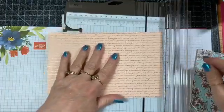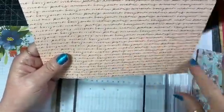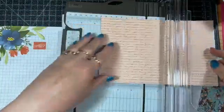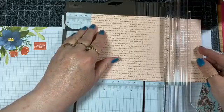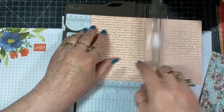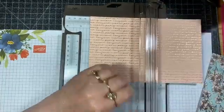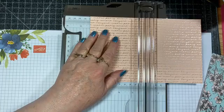Since I need to make sure that this is going the right direction and I don't want it wonky on my card, I need to be mindful of that. But I'm going to go ahead and score this at 4 1/4. Get the cutting blade out of the way because, hey, I have done that before. Thought I was scoring and I cut my paper.